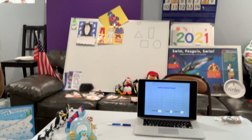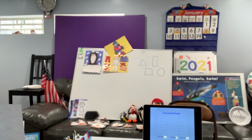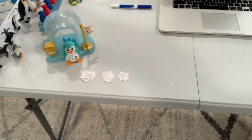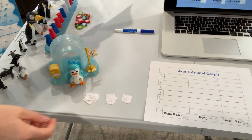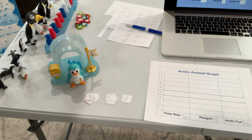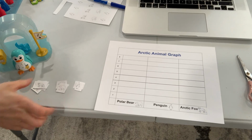Then you're just going to use a few of those little guys and you're going to graph them. So these are the ones I cut out, and your family can pick out the ones that you're going to use, all right? Then you're going to see which of them you have the most of, the least of, and a middle amount of, okay?